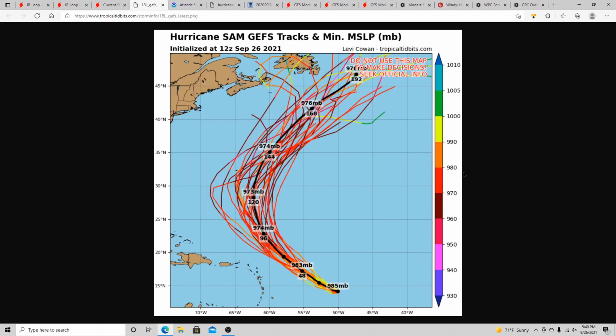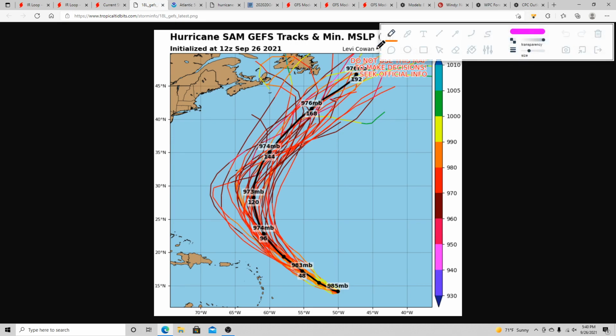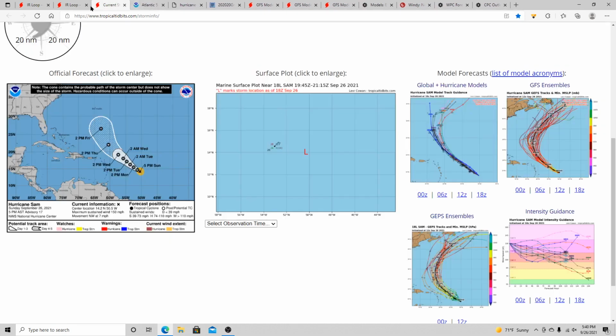And here's the GFS ensemble thoughts, and you do see here some of those members do bring it towards Bermuda, but the main does keep it further to the east. But then again, Bermuda still needs to watch the system very closely as well. They could definitely see some of the worst impacts compared to everybody else.